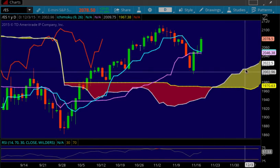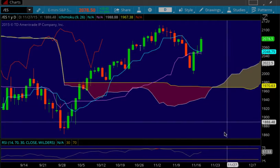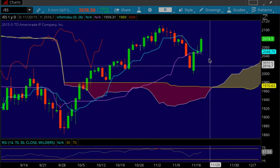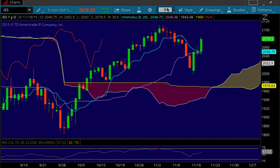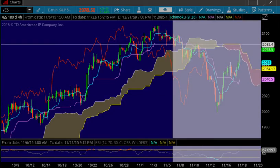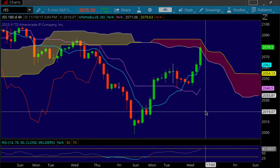We do have a rising cloud to support us in the future, and the RSI is not yet overbought on this time frame. Perhaps on some lower time frames. Let's look at the 4-hour. 4-hour time frame, we do have some resistance.